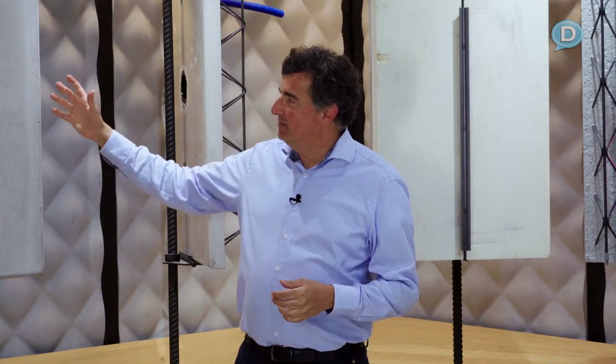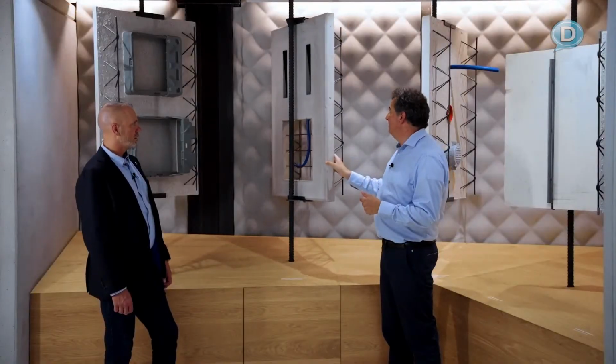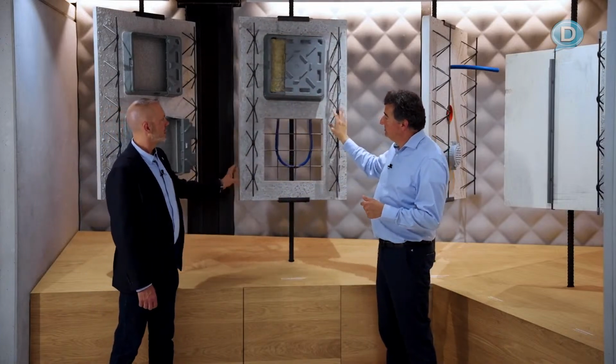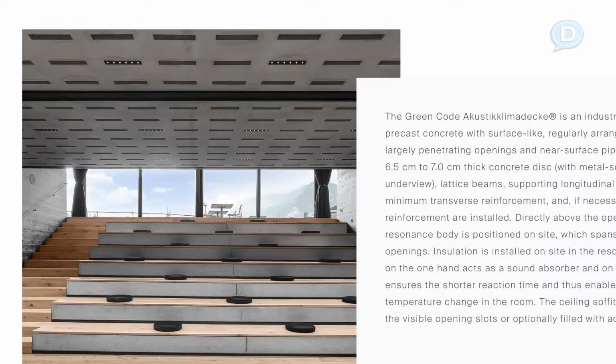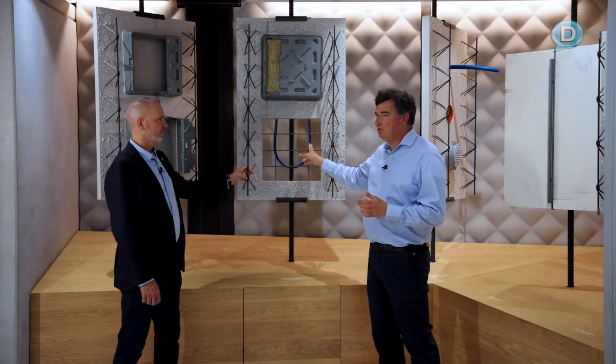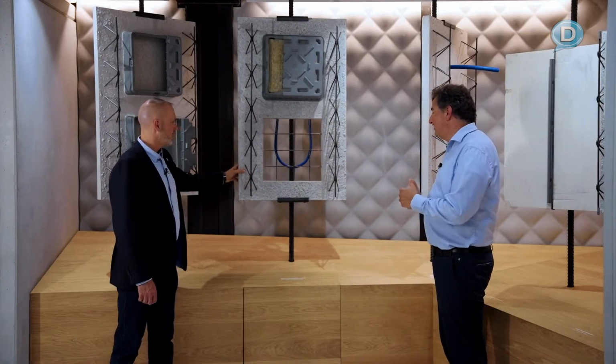Our solution is nothing new. Our solution is a Helmholtz resonator. It is just, again, the box. We have regular openings on the back side where the sound can come in. And then we have the box in the back together with mineral wool where the sound waves are absorbed and they do not come out. Together we can combine this with the heating and cooling. So now you have a climatic acoustic slab, acoustic climatic slab, where heating, cooling and the overall sound of a building has been optimized to perfection.